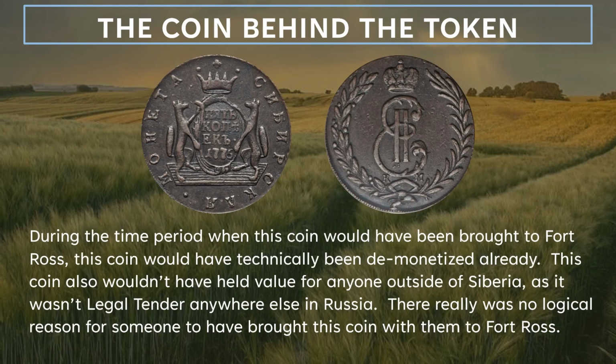Now, this part is where it gets a little bit tricky. During the time period when this coin would have been brought to Fort Ross, this coin would have technically been demonetized already. This coin also wouldn't have held value for anyone outside of Siberia, as it wasn't legal tender anywhere else in Russia. There really was no logical reason for someone to have brought this coin with them to Fort Ross.